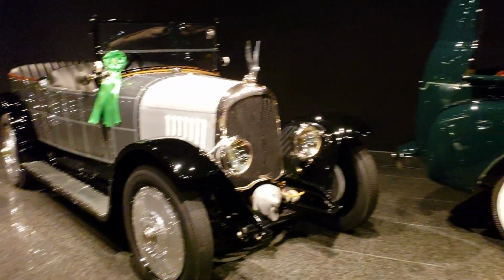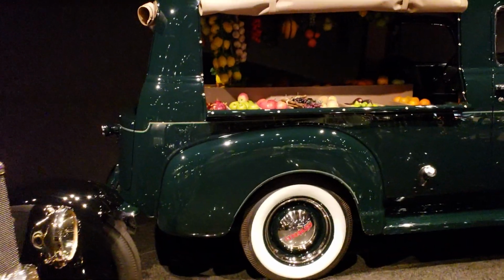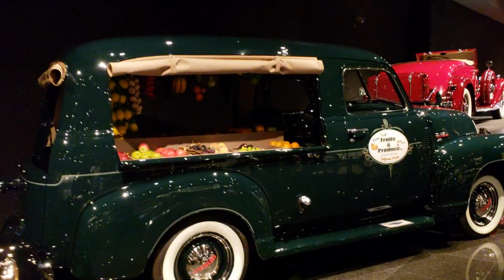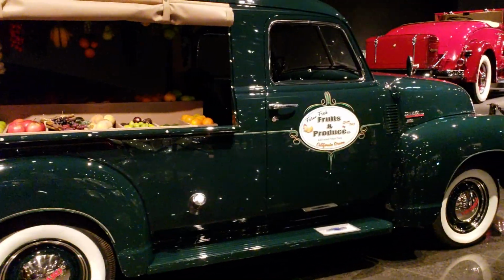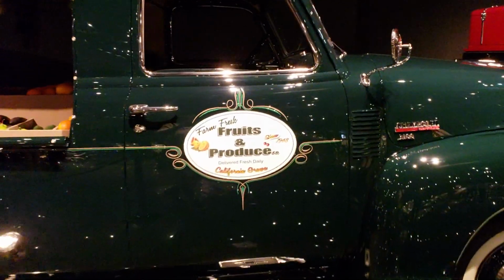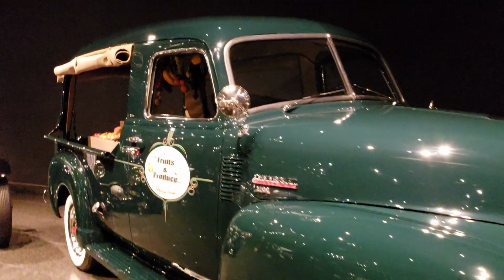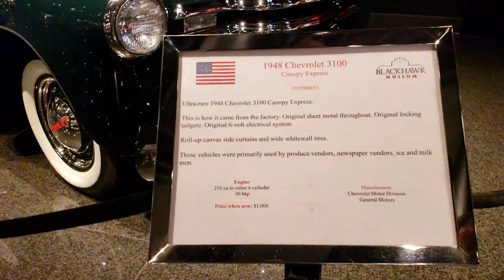There you go. And look at this. Custom Chevy pickup. Produce truck. Wide whites. Dog dish hubcaps. Before they had caps for the rear, they milked their own cap. Farm fresh fruits and produce. California grown since '48. It's a Chevrolet Fleetmaster 3100. And it's a '48 Canopy Express.